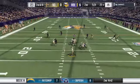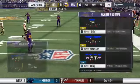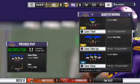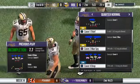Now Brees throwing on 2nd down. Incomplete. I can hear the sigh of relief all the way up here. A dangerous throw, backed up in their own territory, throwing an out route, and it got jumped, and they were fortunate it was only batted down and not intercepted.